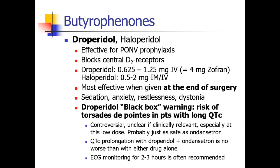Butyrophenones are also drugs that we've discussed before when we spoke about psychiatric medications. These are drugs like droperidol and haloperidol. They are very effective for PONV prophylaxis by blocking central D2 dopamine receptors. The dose for droperidol was 0.625 to 1.25 milligrams IV, which was at least as effective as 4 milligrams of Zofran. For Haldol, most people give a milligram, but the published dose is between 0.5 and 2 milligrams. These drugs are most effective given at the end of surgery. Side effects include sedation, anxiety, restlessness, and dystonia.